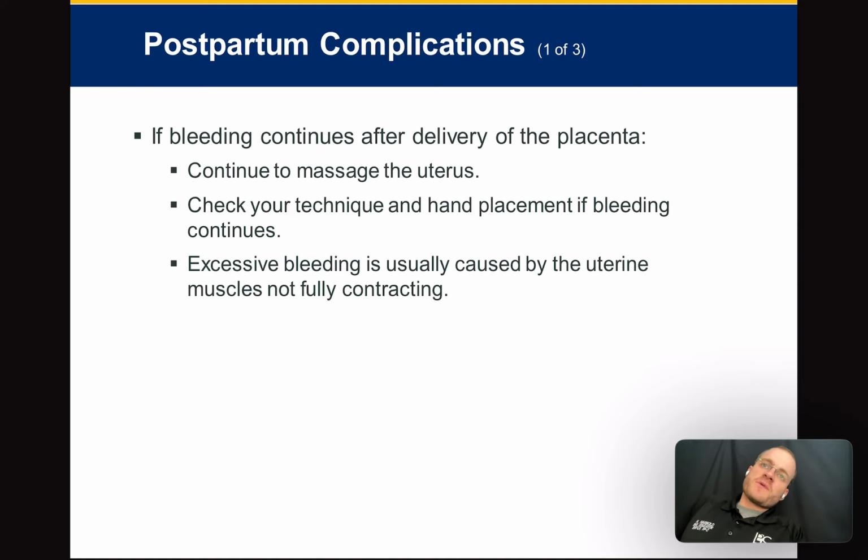But sometimes, especially if it's been a very long delivery, you can get what's called uterine atony. Basically, the uterus is too weak to contract. This is one of the many causes of postpartum hemorrhage that, again, can be fatal. Very, very fatal. Postpartum hemorrhage is scary. So you don't want that. That will kill mothers very, very quickly.